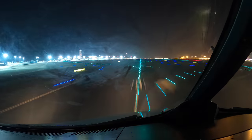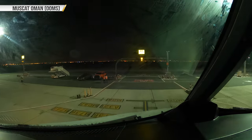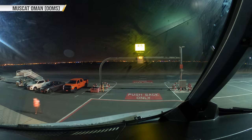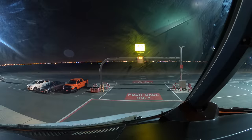This was the first time ever in Muscat for both Ava and I. We normally use Abu Dhabi's Al Bateen for the overnight tech stop in this region, and we were looking forward to seeing a new place. Although, we wouldn't really leave the airport property. There was a hotel in the terminal, and this would have to do.